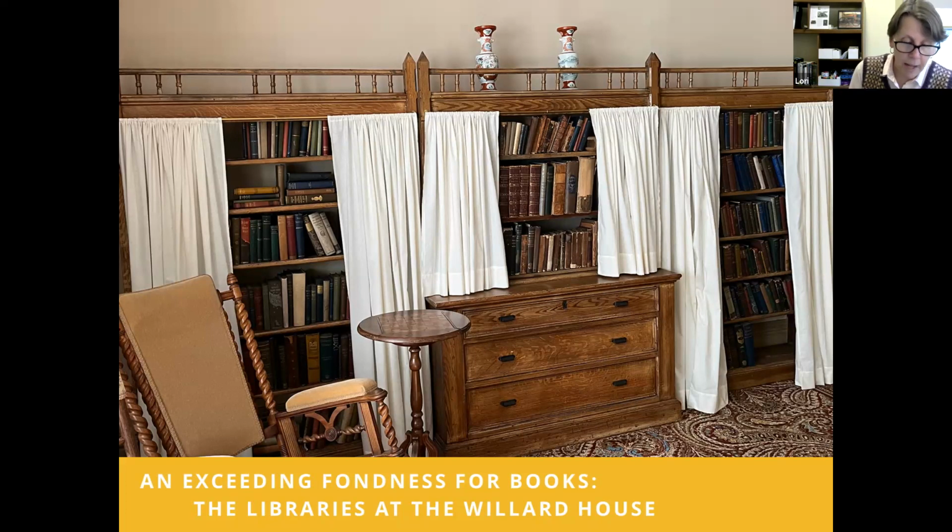Bookstores and public libraries became more common at the end of the 19th century, but certainly were not so earlier. The Evanston Public Library is celebrating its 150th anniversary this year, but that means it dates from 1873, 15 years after the Willards moved to the community. Today, I'm going to share just a little bit more about why I love the books in the Willard house and why the Willards clearly did so too.